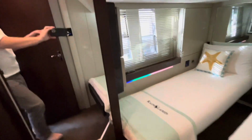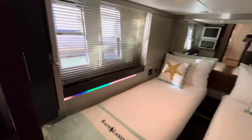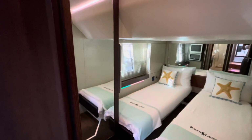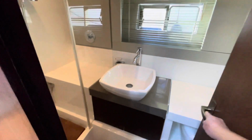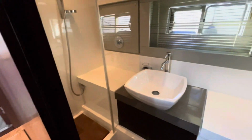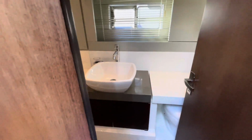Again, lots of hanging space. We've got some AV equipment in here as well. Good head height. Good windows there as well. That also is with a Jack and Jill door, comes through into this bathroom with a separate shower, separate sink. So that's your second bathroom.